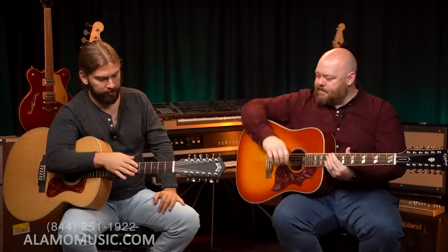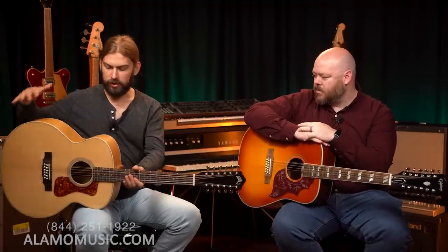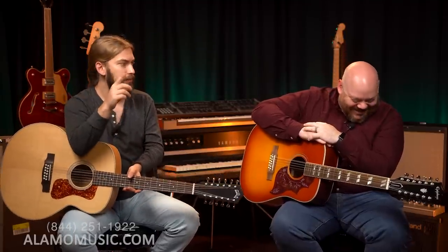And then over here from the Westerly collection of Guild's import guitars, F-2512, right? Is that what I said? I think I said 2152. I think you said 20. If this is a 2512, I don't even need to look. You know how I know that? Because it's an F, that's a jumbo body style. Right. Starts with a 2.